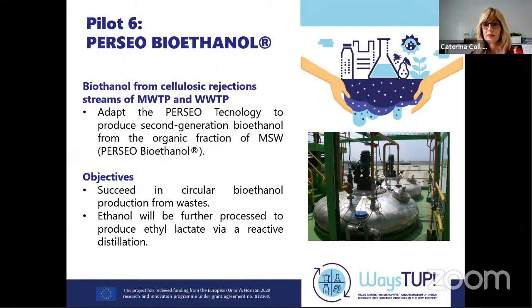The aim of pilot 6 in the Waste Up project is to adapt our patented PERSEO biotechnology, which focuses on the valorization of the organic fraction of municipal solid waste, to produce a second generation bioethanol that in the same project is used to produce ethyl lactate via reactive distillation. That is a solvent that can be used in the pharma and food markets.